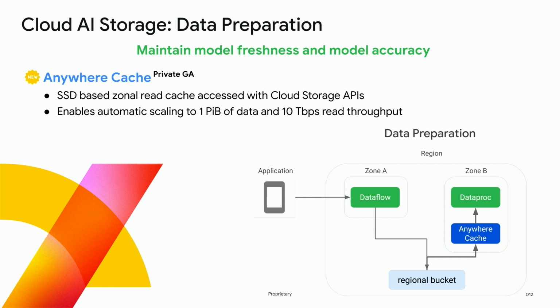And that's where Anywhere Cache becomes an amazing product in this case. So Anywhere Cache is a local SSD-based zonal cache that's built directly on top of cloud storage. And what's amazing about it is it's an on-demand product, and it allows you to scale your throughput and your storage footprint. So the initial release of Anywhere Cache can have up to 1 petabyte of data in a single zone cache. So you're bringing that data out of a regional bucket and bringing it close to your compute workload. And it also can scale up to 10 terabits of bandwidth in that single cache. And so throughput here is really a critical part of the storage workload, particularly for AI/ML.